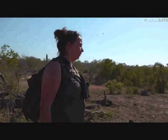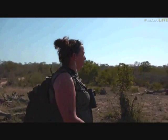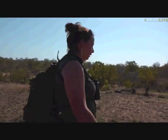There's impala tracks still here. Nothing new, nothing that we haven't seen yet this morning. Oh, but there is an interesting tree coming up. A very interesting tree.